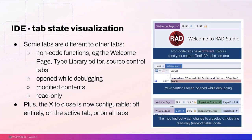The IDE got a new look and feel quite some time ago, but we continue to refine it every release. In 11.x, we made it much easier to differentiate different kinds of tabs, such as source control tabs versus COM-related tabs. We also added more information to the tab. You can see if a tab was opened while debugging, has been modified, or is read-only. Finally, you can customize when the X close button appears on tabs, which was a common request.